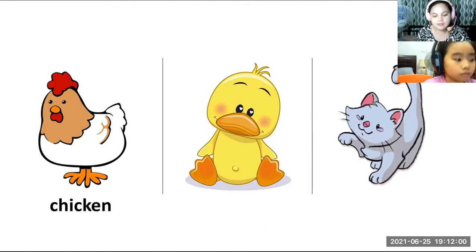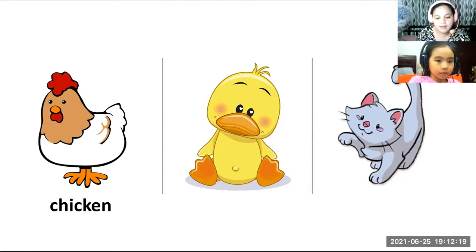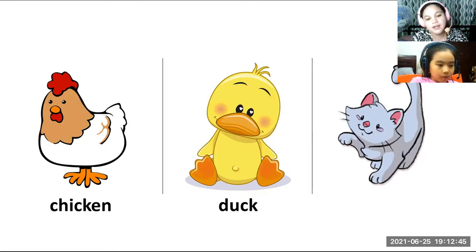Okay. So now let's continue. What's the second animal here, Kiko? Okay. What is the second animal? It's a duck. It's a duck. Okay, very good. So the next animal is a duck. Okay, so a duck lives also in the farm. And then what does it eat? They eat rice too. Yes. So just like the chickens, they have the same food as ducks.